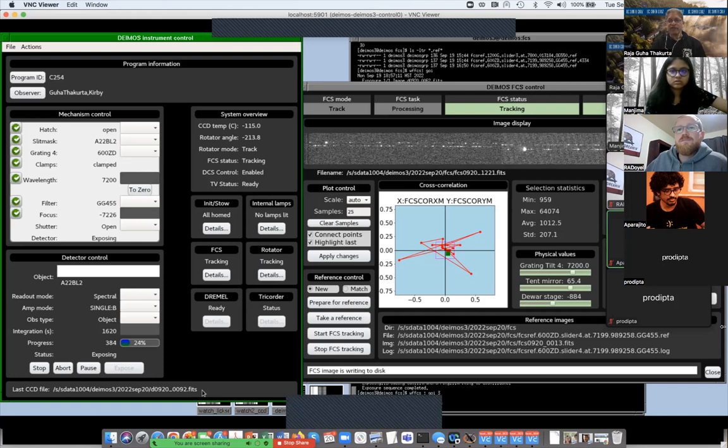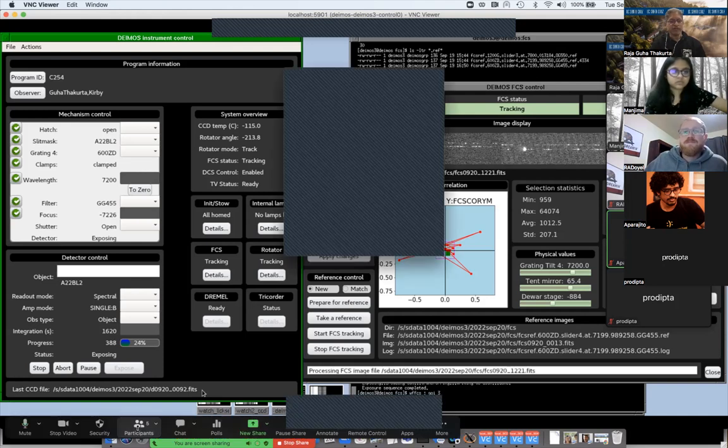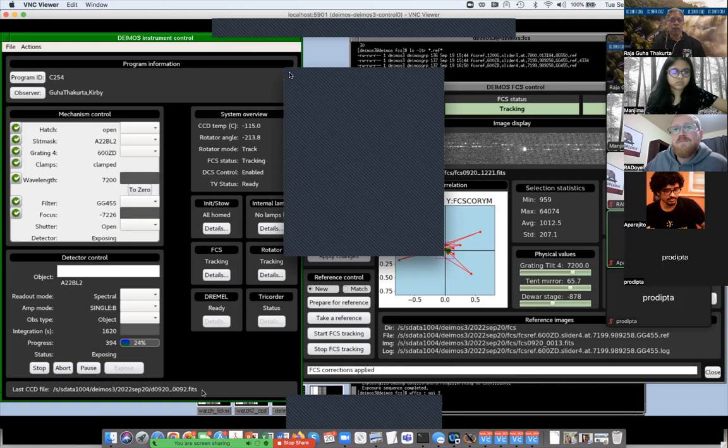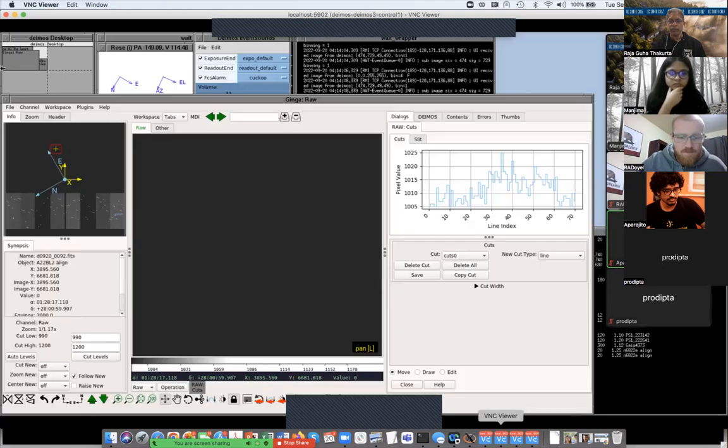You guys have been asking very good questions. If there are other questions you have about anything you're seeing here, please feel free to ask. Next thing here is a flexure compensation system. Let's see what's going on with the other windows.